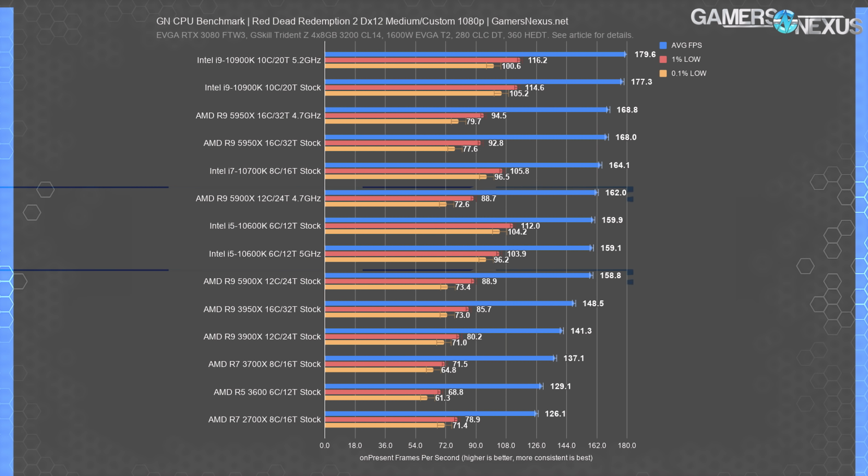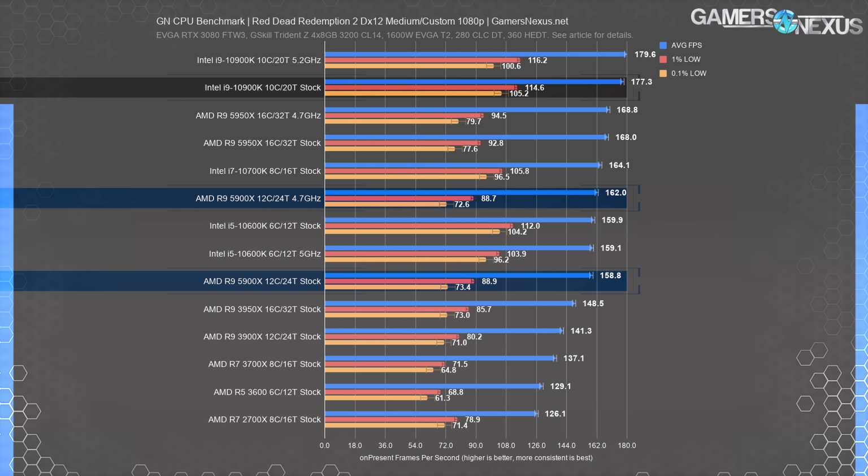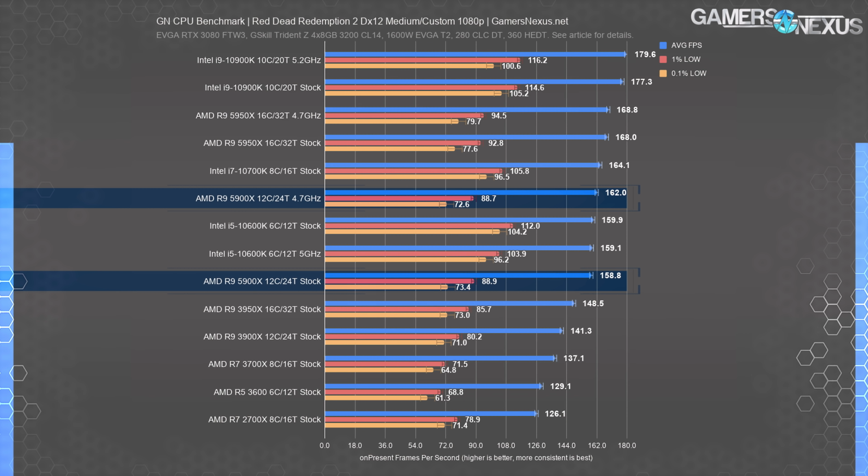Tested at high settings instead, which is useful for imposing a GPU bottleneck, the CPUs are almost entirely constrained by the 3080 FTW3. The 10900K maintained its lead at 177 FPS average, which is a 12% improvement over the stock AMD R9 5900X, and its 159 FPS average. In the past, we've seen similar behavior where as it becomes GPU bound, AMD can fall behind Intel. And we see that in the past couple years of reviews where there's typically a wall that Intel hits and then a different wall that AMD hits, a little bit lower, despite both being GPU constrained.